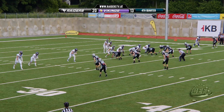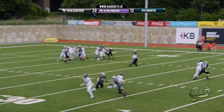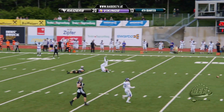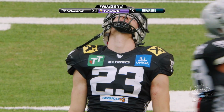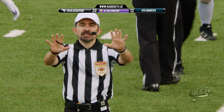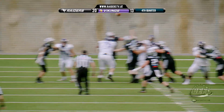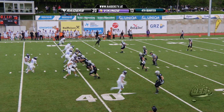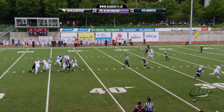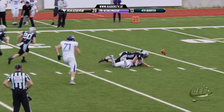1:40 left on the clock. Salem and the Vikings offense taking over. And throwing over the middle, and Vincent Müller again getting his hand in there. Ooh, but a flag. Pass interference, number 23 on the defense. Ball's in the air. 45 not able to get away. And Salem now stepping up. Oh no. Oh, and he fumbles again!